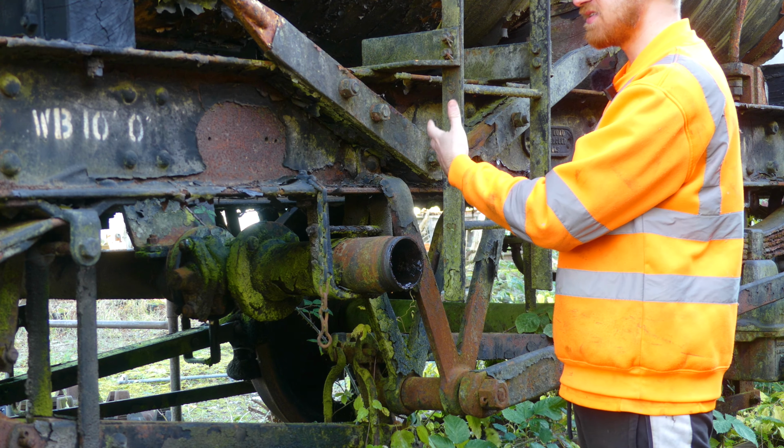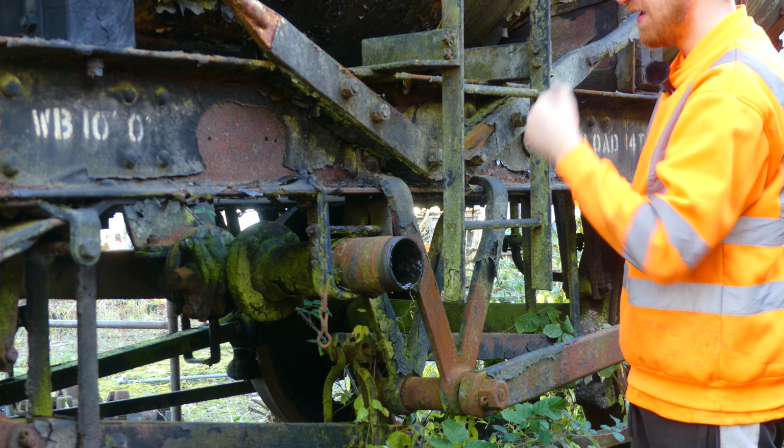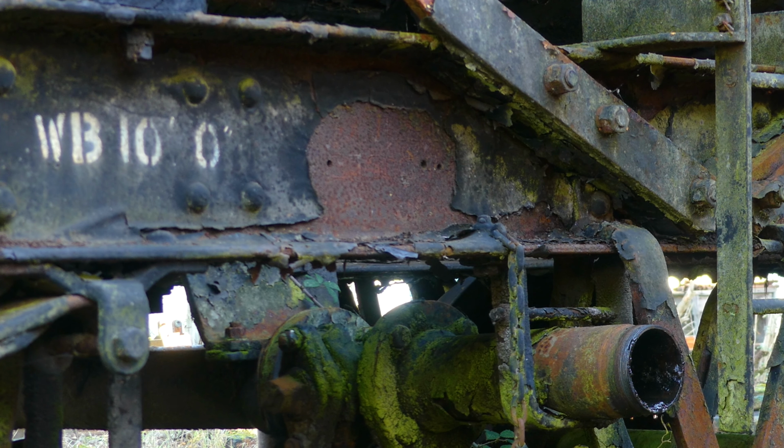So as I mentioned, the easiest thing to do is to put a hose pipe in the top, and then obviously if it runs out here, I know that this valve on this side has been left open. And to the left here, you can see where one of the builder's plates originally was, but as I mentioned, they've gone walkabout, so they'll have to be remade.